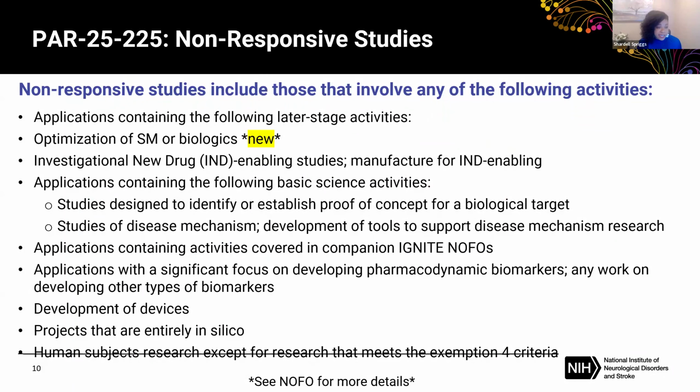There are many activities for drug development that are either not in scope of the IGNITE program or fall within another IGNITE funding opportunity. So my last slide with you, I will review some of these non-responsive activities. So please pay attention, as applications that include these elements will be considered non-responsive and will not be reviewed. And of course, see the funding opportunity for the complete list. This can be a really confusing point for applicants when they are deciding which funding opportunity to submit their research. And again, reach out to us. We'll be happy to meet with you and decide.